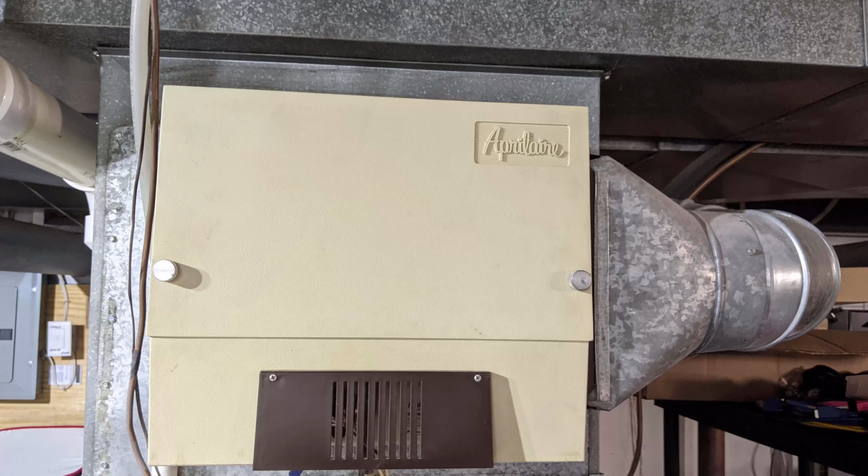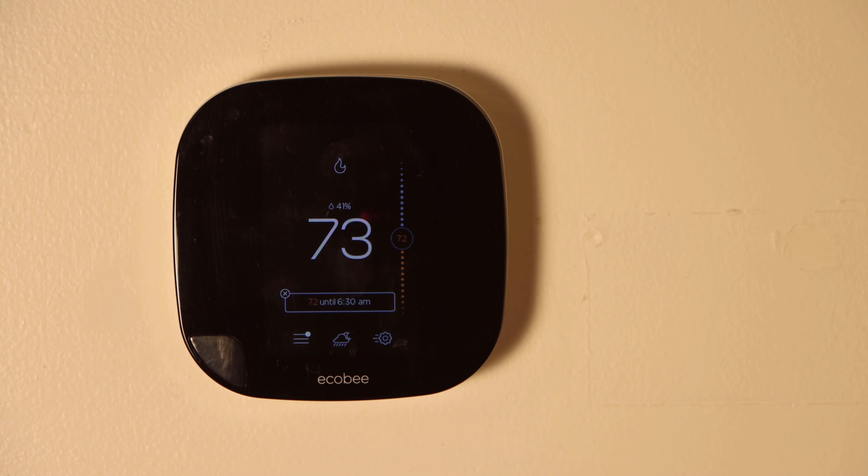The house I'm currently in has a whole home humidifier, which the Ecobee is able to control, which is a nice feature I like as well. The thermostat is pretty much set to a specific temperature based on the time of day and if the house is occupied or not, but there are a few automations that involve the thermostat as well.